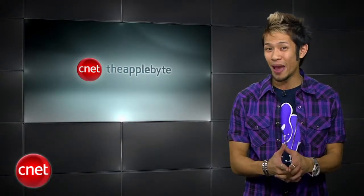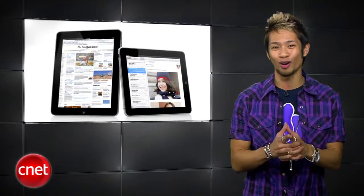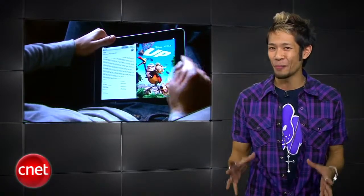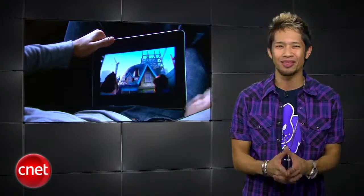And guess what we're talking about, boys and girls? If you guessed the iPad, ding, ding, ding, you are correct. Now, the Apple Bite was at the event, and we only sent out the best of the best, so let's find out if this iPad thing lived up to the hype.